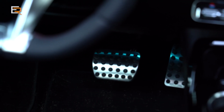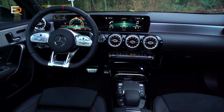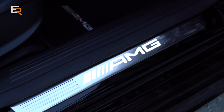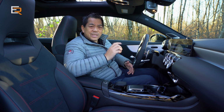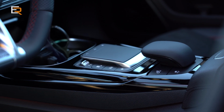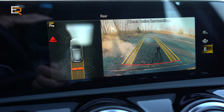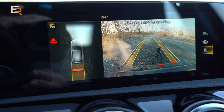Now this vehicle is equipped with the premium package, and that's about $3,200. And what does that give you? Well, you get wireless charging, you get the Burmester sound system, which does sound very, very good. You have Apple CarPlay and Android Auto. It's unfortunate you have to go into a package to get those. They should be standard. They're usually standard on a lot of other vehicles, but you'll probably end up getting this premium package anyways, because this has all your creature comforts. Of course, this has a very nice, clear backup camera, but if you want the 360-degree camera, that's going to cost you $650.